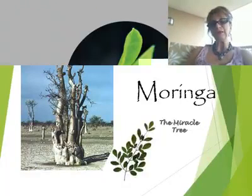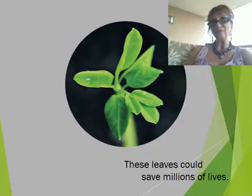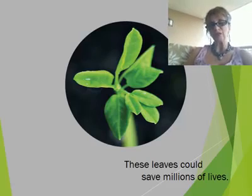The Moringa tree is a tree that has leaves that are really, really loaded with nutrients that can save millions of lives, especially when we live in a global environment that is fostering only, unfortunately, malnutrition and very poor nutrition. Even the most expensive places do not have natural food that is really rich and dense in nutrients.